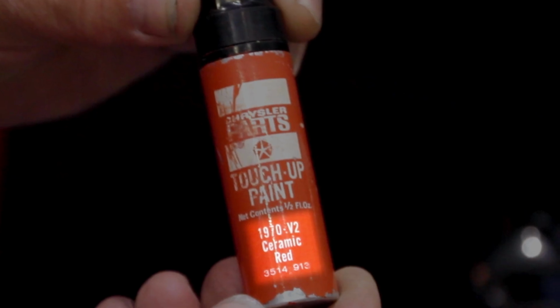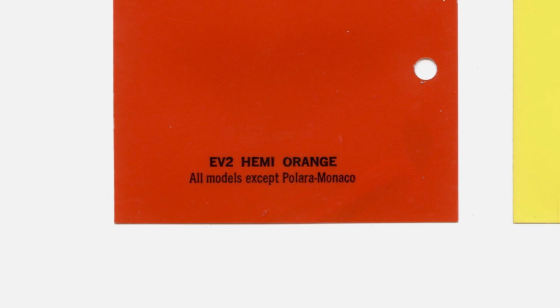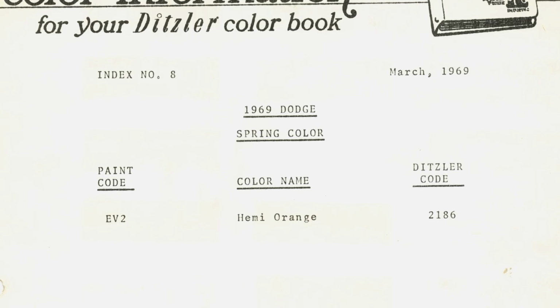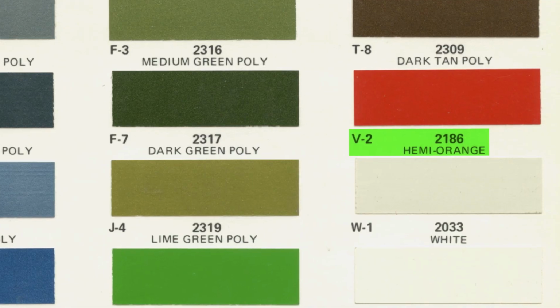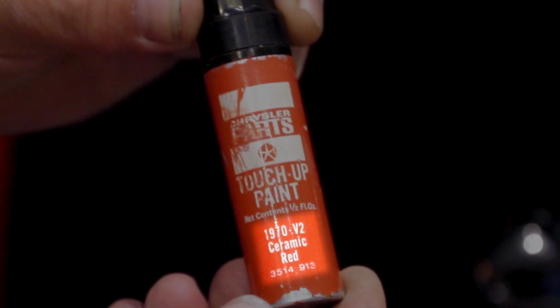Hemi Orange was still available in 1970, so the paint code was EV2, E representing 69. It let people know that this wasn't the first year the color was available, that it was available a year before. But this being a real 69 and being a real V2 car, that code on that bottle showing that they bought it in the parts room in 69 was V2.